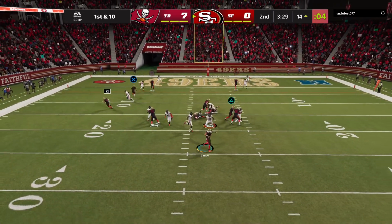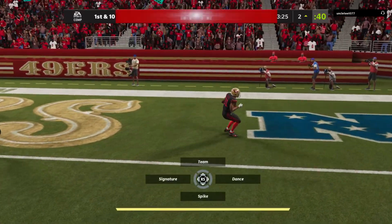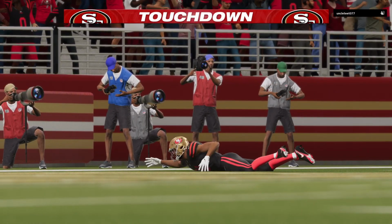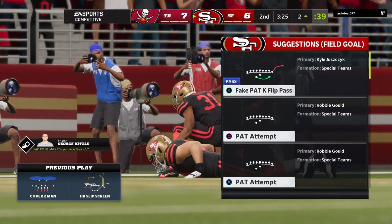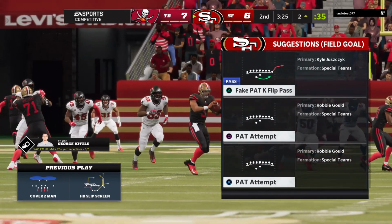From the red zone now, they'll look to throw. And they'll get this on the screen to Mostert. Touchdown, 49ers! Raheem Mostert. Touchdown. And the 49ers are within an extra point of tying this thing up.